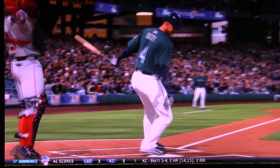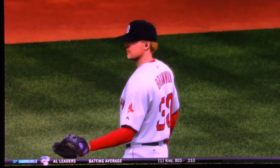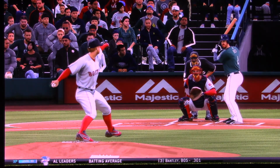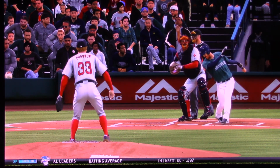Got him. As he just continues to mow down these hitters. 13 strikeouts now. He's really off to a tough start in this series. Remember, he had the hat trick in Game 1 yesterday, and now he's got another strikeout here. And sometimes when you get in a rut like this, they're not always easy to climb.